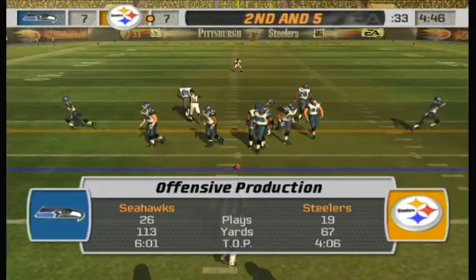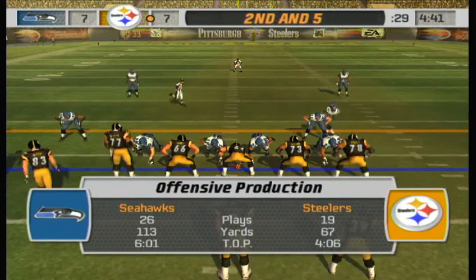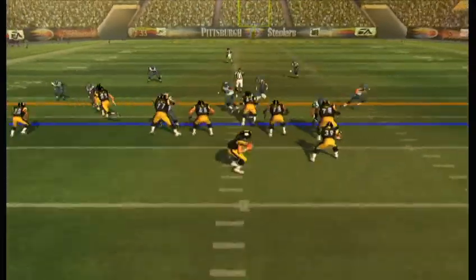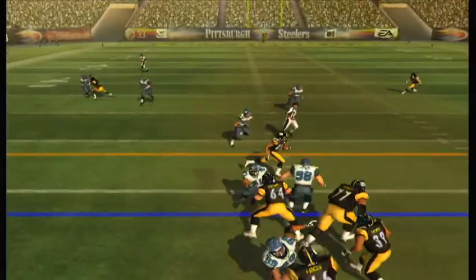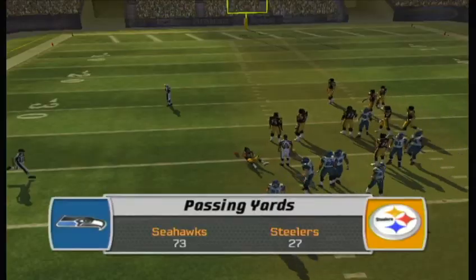Ball on their own 39. Ball on the 39-yard line. The Seahawks come out in a nickel package. With the throw, he hits his receiver. And they only need a couple to convert after that pass completion.